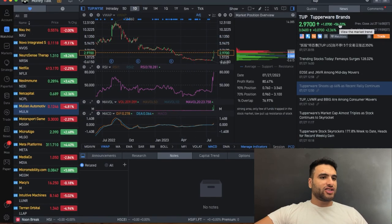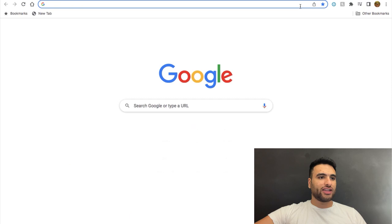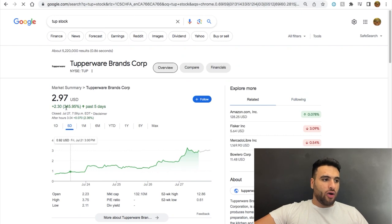Beautiful. So here we have the Tupperware chart, guys. The stock is up 56% during regular market hours. However, when we look at Tupperware in the previous couple of days, we see that this is a stock that is up way more. It is actually up 350% in just the previous 5 days of trading.